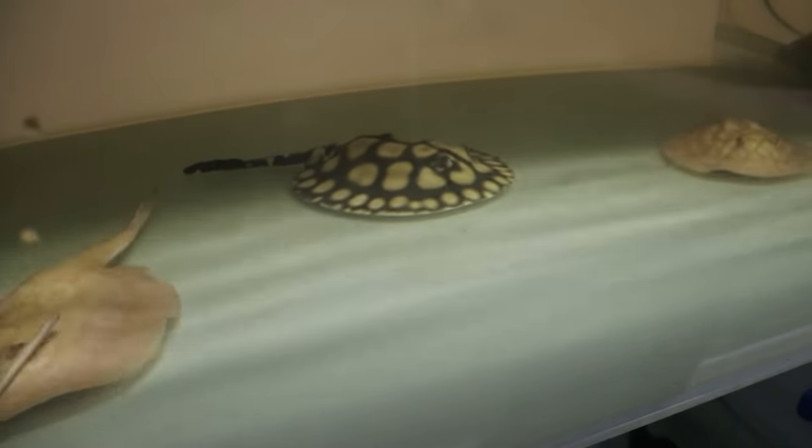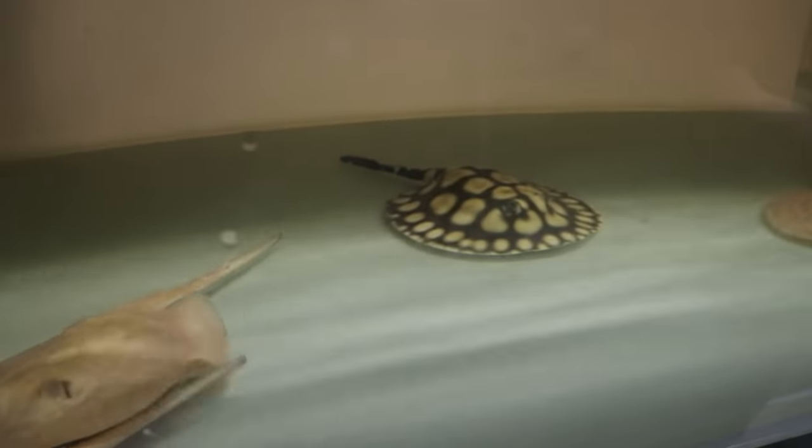Lungfish. Look at this black diamond. The spots are so big. Very blue. Pretty, no? Yeah. How much is that one?